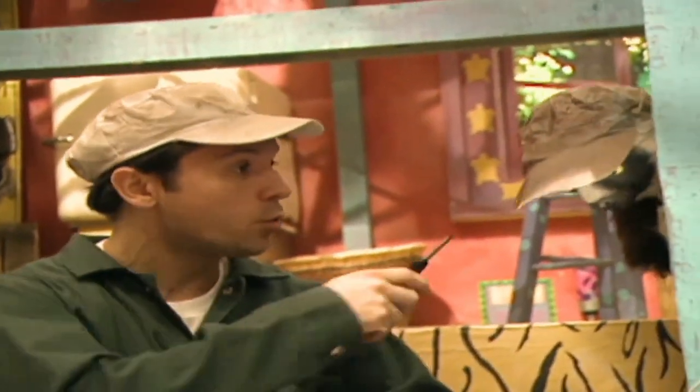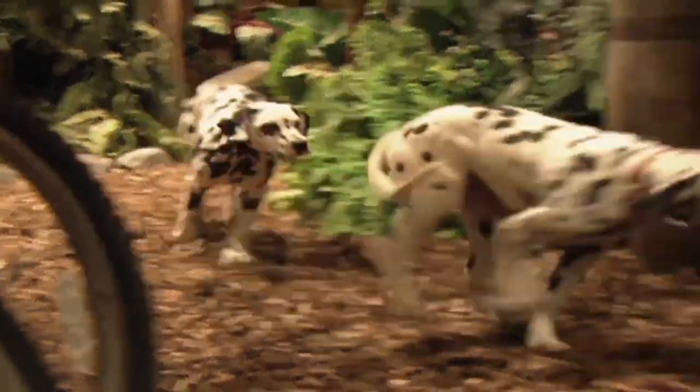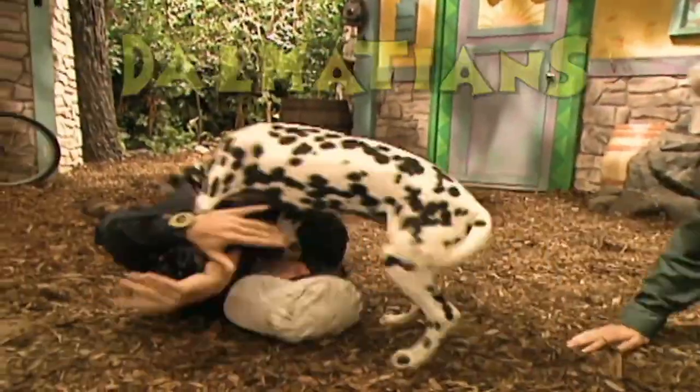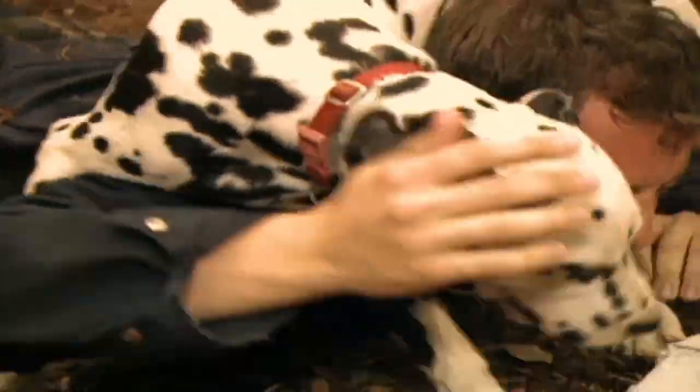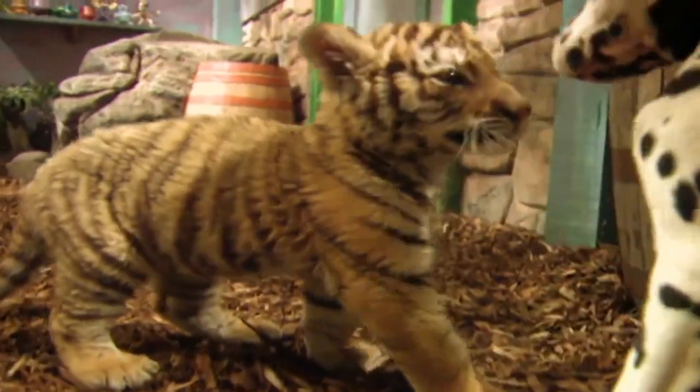Back to painting. What do you want to paint now, Zob? More tiger stripes. Tiger cub has stripes everywhere. And Dalmatians have spots everywhere. Dalmatians? What are Dalmatians? Over here, Zob! Dalmatian puppies! I'm covered in spots! Dalmatian spots! Spots and stripes together again!